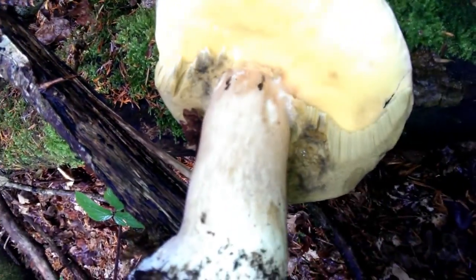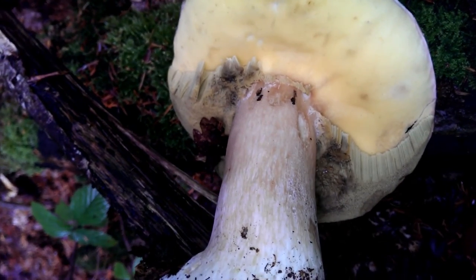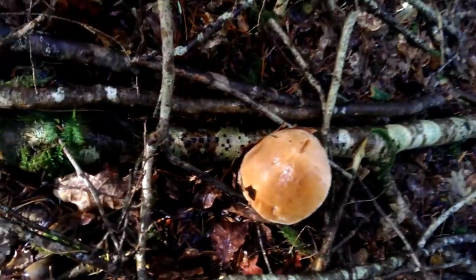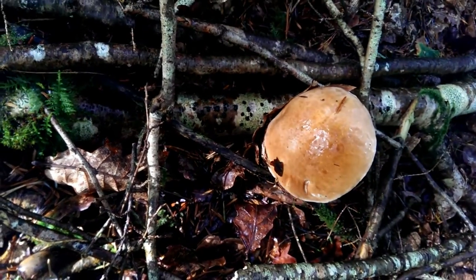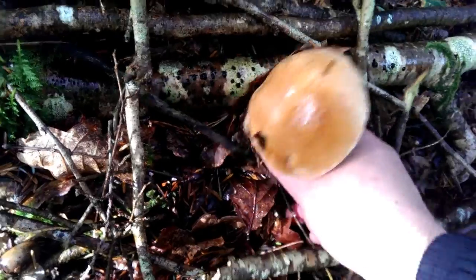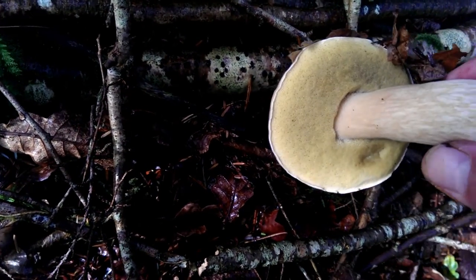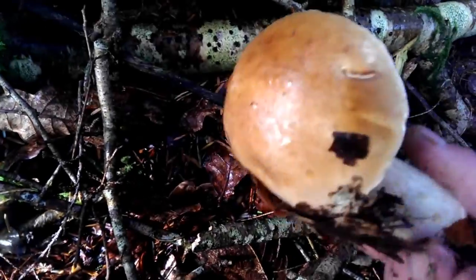This is also a good specimen for seeing the stem of the mushroom, that mottled stem. But here we are again, the classic bun-shaped top of this Sepp. Sponge at the bottom, as you can see, mottled stem. He's a nice specimen.